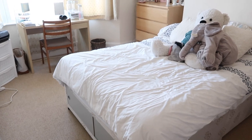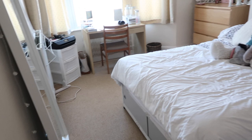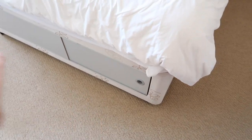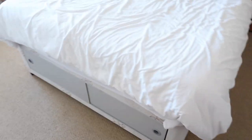Right, so this is what you see when you come into my room. It's quite a big room. It's like a double size room, double bed. I didn't even realize until a couple hours ago I actually have under bed storage, which I had no idea about. So I'm gonna move a few things under there.